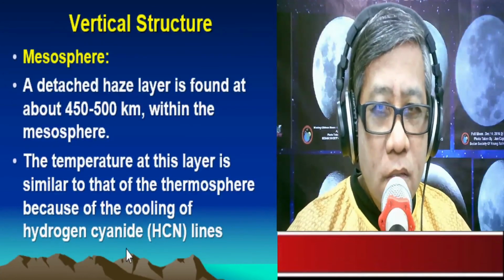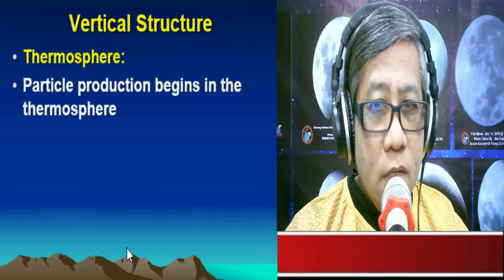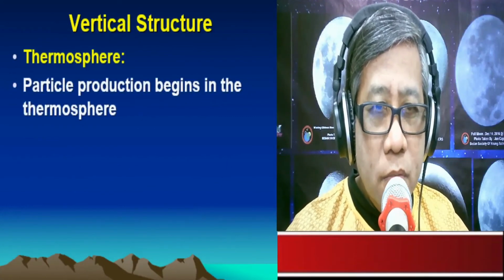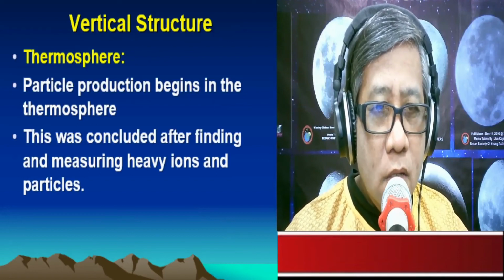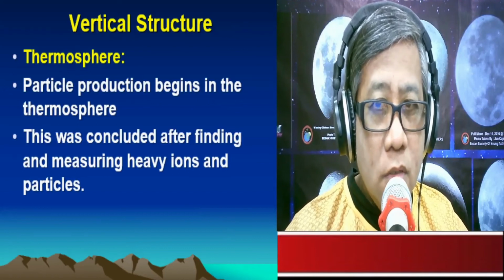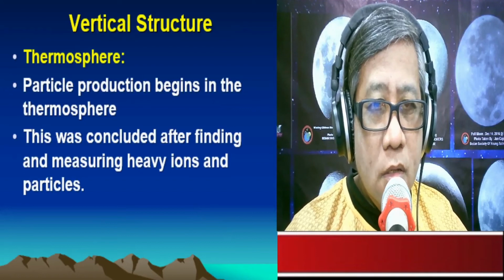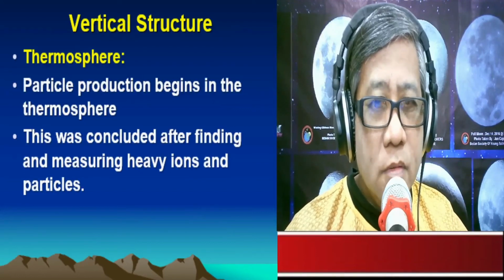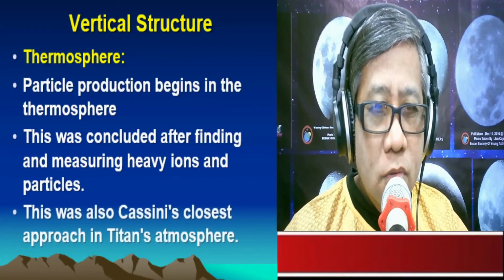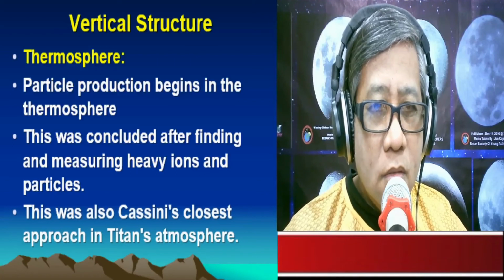And we have the Titanian thermosphere. Now, particle production begins in the thermosphere. This was concluded after finding and measuring heavy ions and particles. So again, you will notice that the thermosphere in Titan's atmosphere has ions, which is similar to the thermosphere of the Earth's atmosphere. All right, and this is also the Cassini's closest approach in Titan's atmosphere.